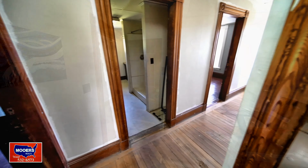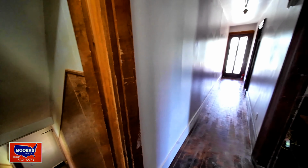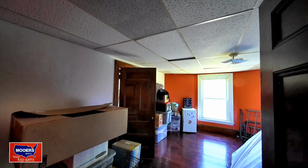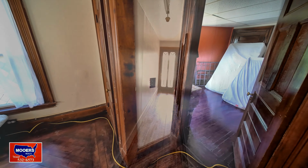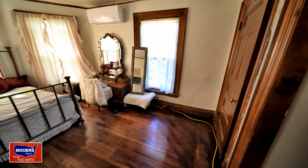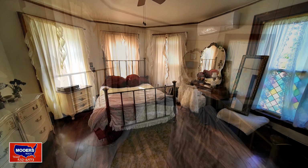So 2 bedrooms and a bath. There's the stairway down to the first floor. These are the other 2 bedrooms upstairs on the second floor. This one, a holding pen, staging area for the move. Gotta have one of those. Here's the front bedroom. It connects, so it's a suite. Dressing area, you could have a nursery in one of them. This would be the front bedroom on the second level.